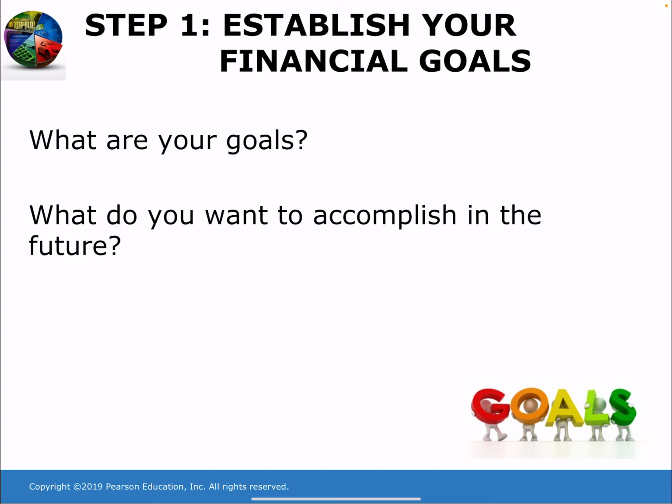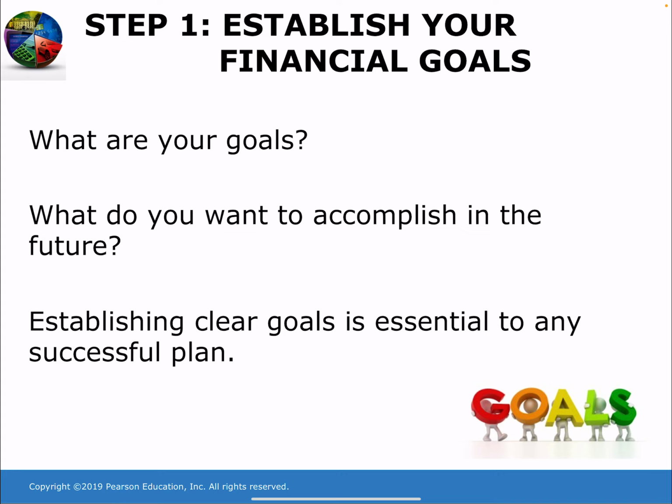What do you want to accomplish in the future? Needless to say, you cannot reach your goal if you do not know what it is. Establishing clear goals is essential to any successful plan, whether it's monetary or whether you're going to spend money on it or whether it's just a personal goal that you want to achieve.